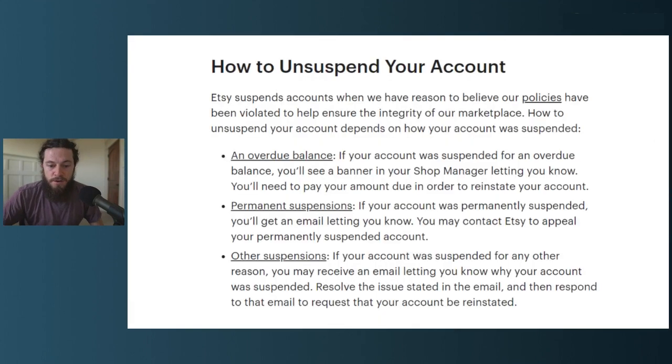There are a few types of shop suspension. It could be because of an overdue balance, permanent suspensions, or other suspensions which are usually temporary. And this is happening a lot with new print-on-demand stores. They are being suspended for no reason and without any notice. So let's talk about what you can do to reopen your account depending upon the type of suspension.